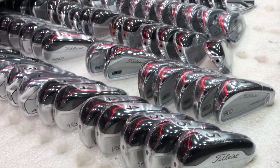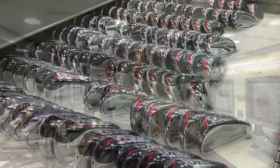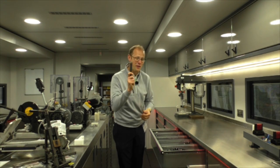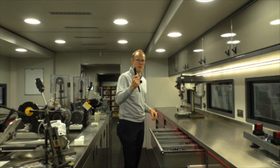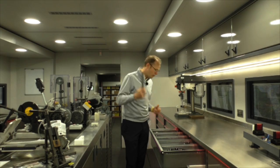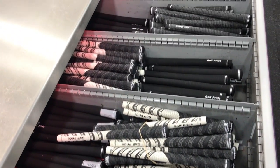So once you've worked through your wedge heads and your iron heads, the next drawer along is the grips. By far and away, the most popular grip on tour is the classic Tour Velvet grip by Golf Pride, still the most popular after all of these years. But there's all sorts of different options, from full cord options to multi-compounds. Everything is in these drawers.